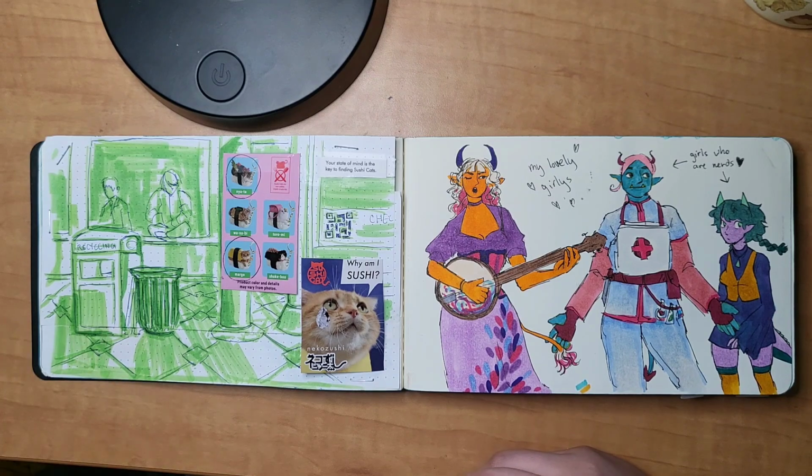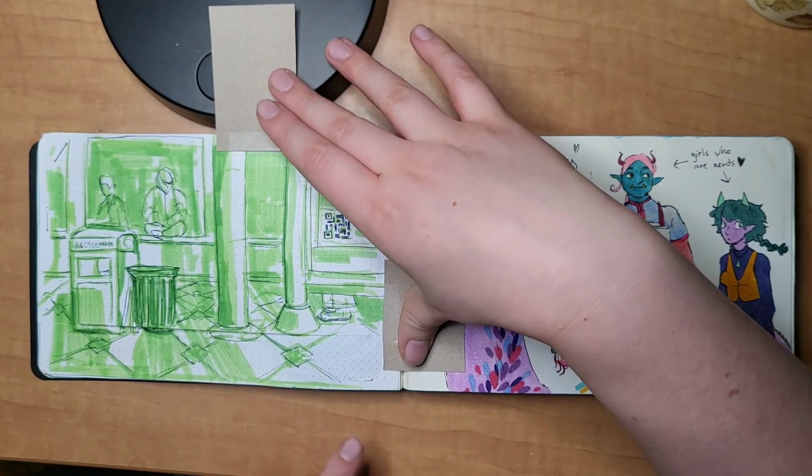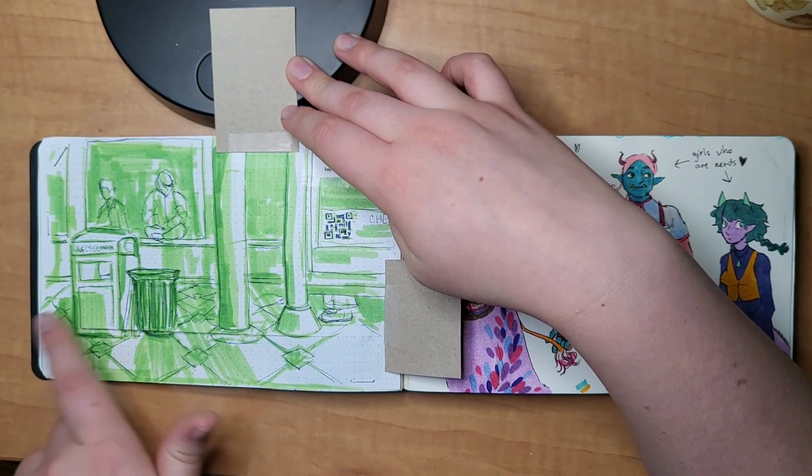But I was really into the movie. I really liked it and I liked the music, so I wanted to go see it on my own. And when I was sitting at this train station waiting for the train, I drew just the little scene in front of me.